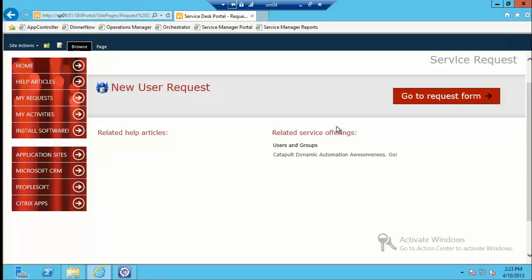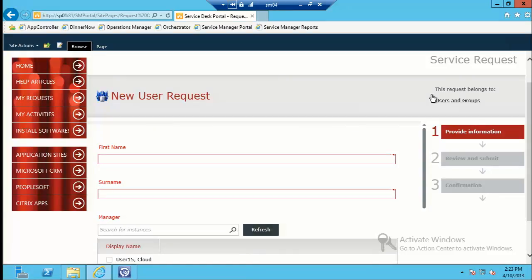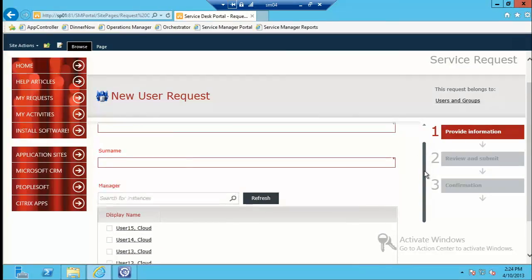That would be custom, I assume, right? That's not out of the box. Yeah, sorry, Optimus does not come out of the box, but it's very easy to add them in. So here's my user request. We're looking at the same things that we just talked about in the demo.